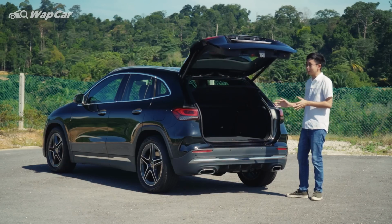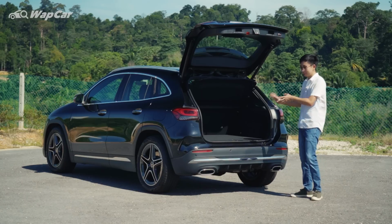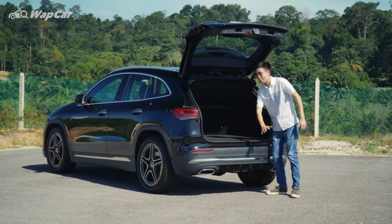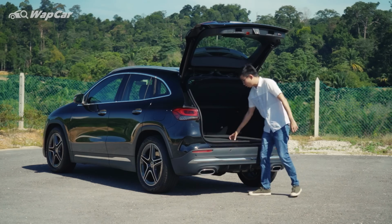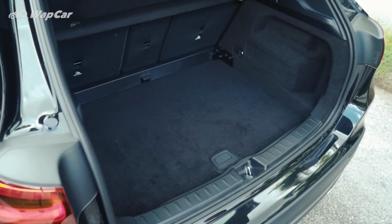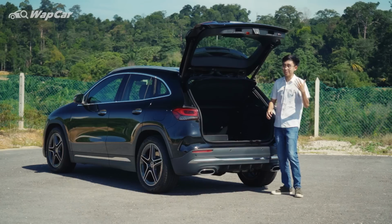It's just so convenient, unlike a lot of other cars where you have to fiddle and find your way. GLA, no, very intuitive. So, boot space, it opens up to a completely flat load lip. The boot floor and the load lip is level, but you can always move this false boot floor to its lowest position and you get a maximum load space of 435 litres, which is about 40 litres more than the previous generation GLA.